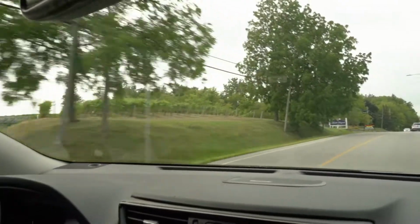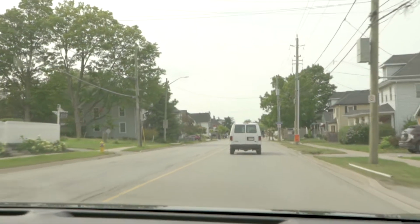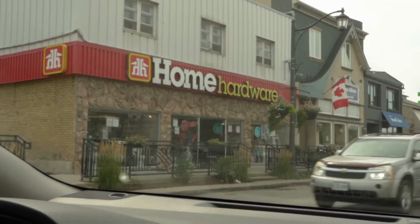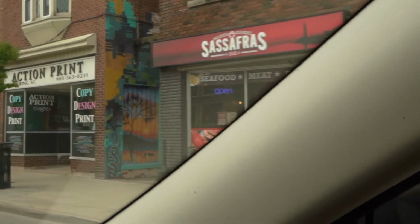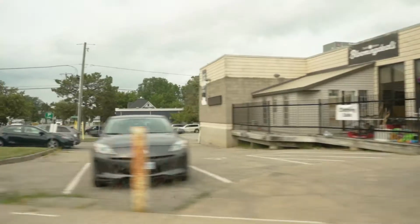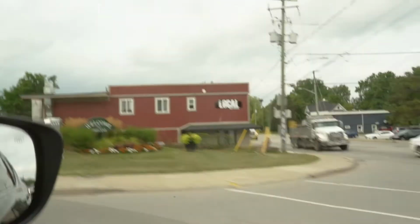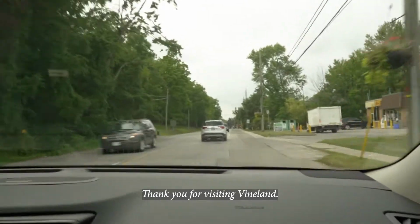Heading to our final destination, we drove through many small towns and communities. Some of them had quite busy downtown areas with thriving businesses. Some of them consisted of only an intersection or two. Welcome to Wineland. Thank you for visiting Wineland.